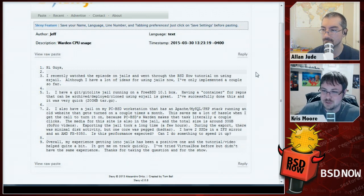The other alternative was I sent him the commands where he could manually do the same thing without compression: tar up the entire jail without compression, including all the metadata and everything as well, and just move it over manually. Because most of the times your jail's not going to compress that much. No, it depends really on what you have in there.